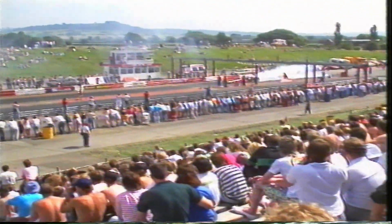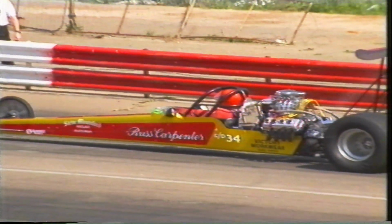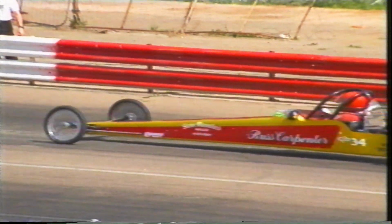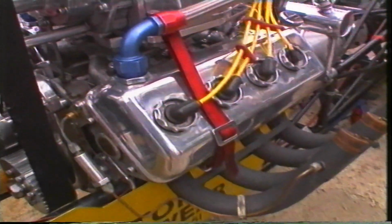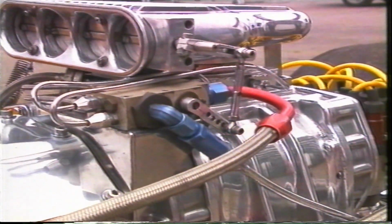This top fueler, that's the Formula One of drag racing, also runs on nitromethane. It's owned by Russ Carpenter, who's been racing and developing his car for 15 years. Powered by a 2.5-litre British Daimler engine, which is rather unusual in drag racing because most of them use American engines. But the engine produces 1,400 horsepower, and that is comparable with any engine up to 5.5 litres in the world in drag racing. So how fast does it actually go?